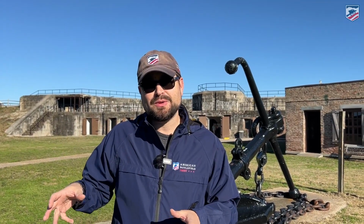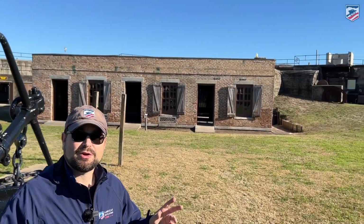We're right on the tip of it, but this is where Fort Gaines is going to sit. And you might be able to hear in the background the lapping of the Gulf of Mexico. You might also hear Mobile Bay, and we're going to go up on top of the ramparts of this fort so you can take a look at it.